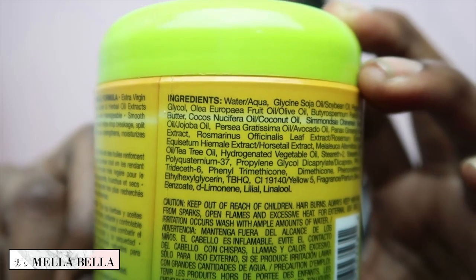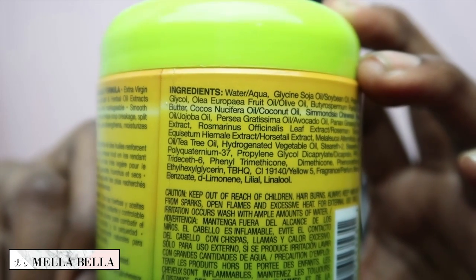How do you choose a good moisturizer? My main advice is to look at the ingredients list. You want to make sure that the first ingredient is water in your moisturizer, because water is the ultimate moisturizer. And as you guys can see, the first ingredient in this moisturizer is water. This is what I've been using for years and I really like it.